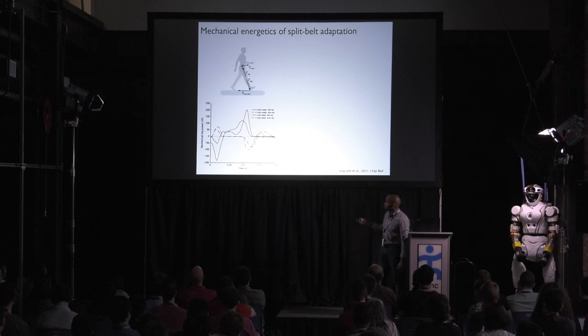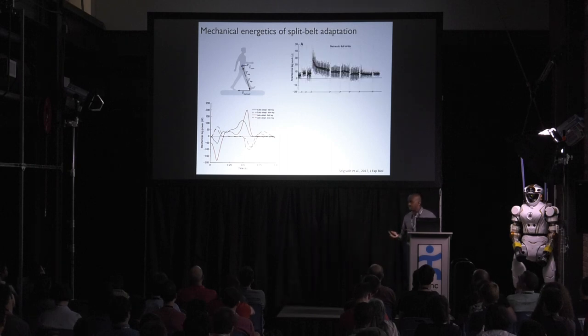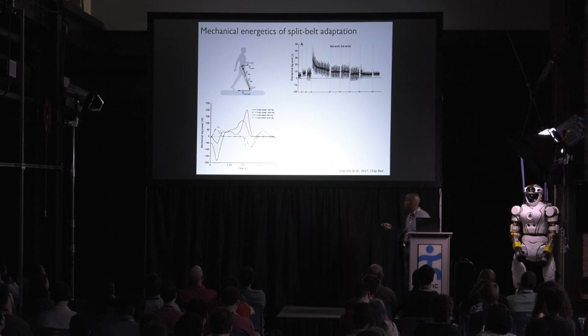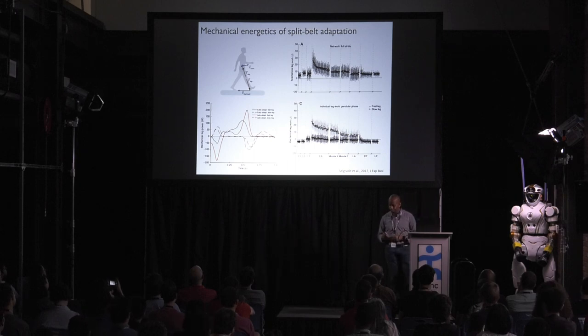So during what we would call the early adaptation phase here in the black, you see that there is a small amount of negative work done by the fast leg, but a much larger amount of positive work done on the fast belt. But what you learn to do over the course of adaptation is dramatically increase this negative work done on the fast belt. Okay. So now if we look across limbs and look at the work performed across a full stride, you see that there's this bias toward positive work when the belts are initially split and a gradual decay. And that decay is associated primarily with, again, changes in the fast leg producing less positive mechanical work during adaptation.